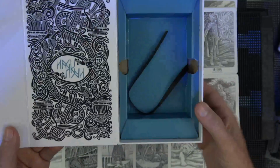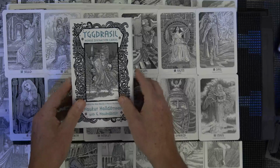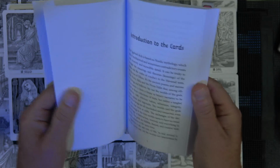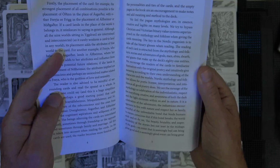But that's the box, Llewellyn, Body, Mind, Spirit, Divination. Here's the book. For some reason, the book is called Bifrost. I think I've heard every way it could be pronounced. They try to help you with the, well, his channel would explain this much better. There's different ways of pronouncing older, newer, all that jazz.